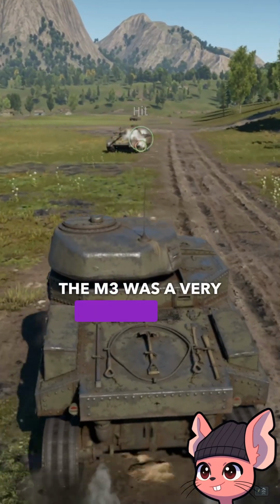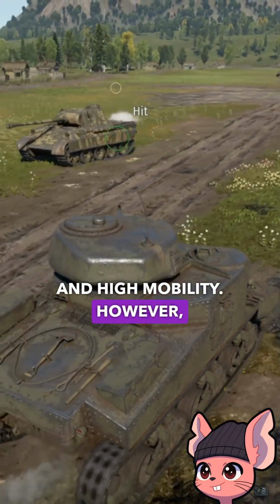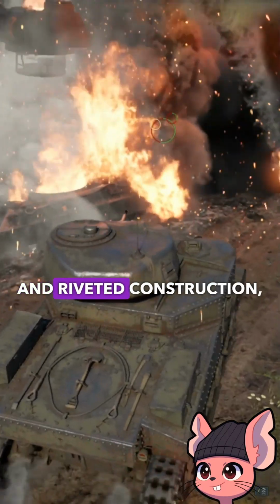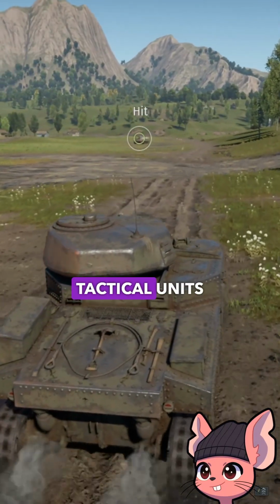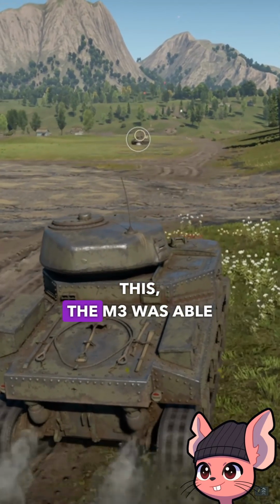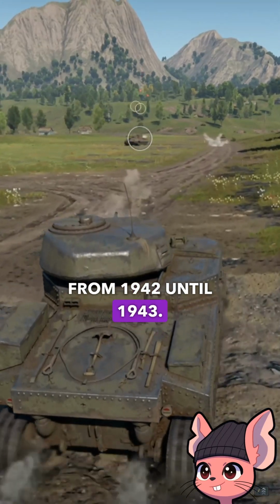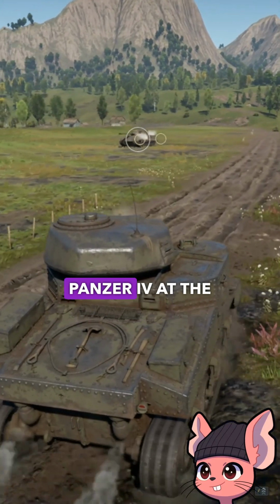The M3 was a very reliable tank that also had considerable firepower, good armor, and high mobility. However, it did come with some pretty serious drawbacks, mostly having to do with its high silhouette and riveted construction, which was a pretty serious problem for the US considering that their armored tactical units lacked the tactical expertise to overcome its design. But despite all this, the M3 was able to be very effective on the battlefield from 1942 until 1943. This had a lot to do with the fact that the M3 was able to operate out of the range of the Panzer IV at the time.